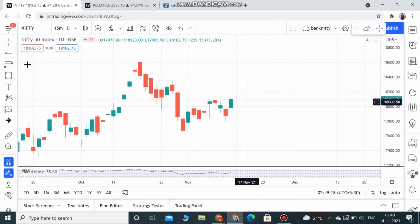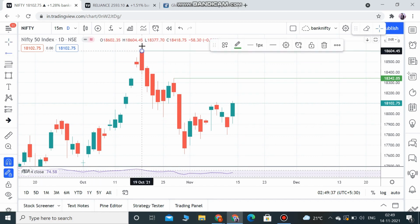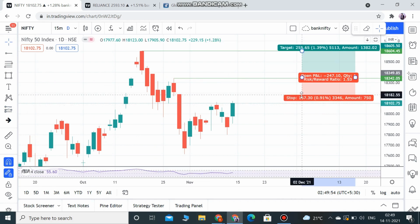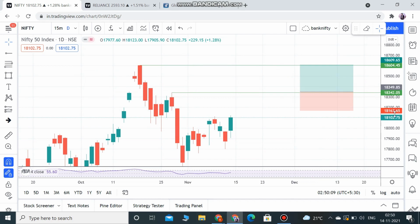But if the market breaches this particular level, 18342, in and around 18350, with a good bullish candle, we can plan for going long. That would be till your all-time high, that's 18604, with the stop loss just below this. This is how you can plan your trade: you enter here, the stop loss should be below this level and the target would be like this. This would be in and around a 1:2 ratio, and that's a good risk-reward ratio.